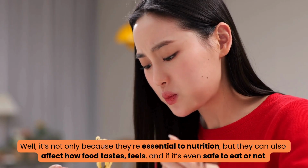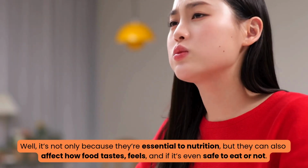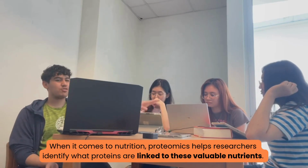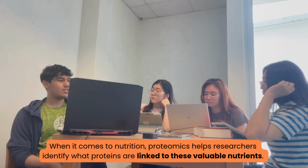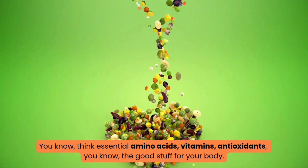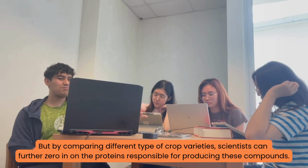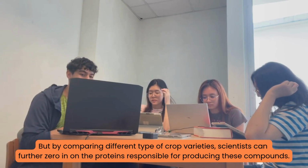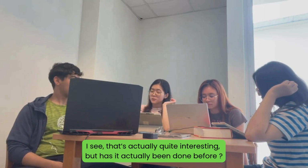Well, it's not only because they're essential in nutrition, but it also can affect how food tastes, how it feels, and if it's safe to eat or not. So, when it comes to nutrition, proteomics helps researchers identify what proteins are linked to these valuable nutrients. Think essential amino acids, vitamins, antioxidants, the good stuff for your body. By comparing different types of crop varieties, scientists can further zero in on the proteins responsible for producing these compounds. I see, that's quite interesting.